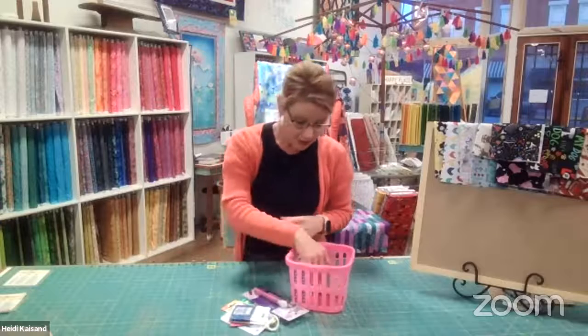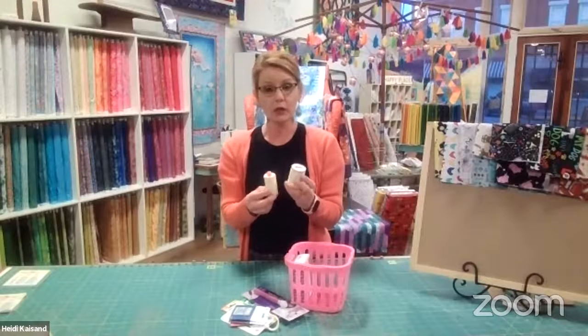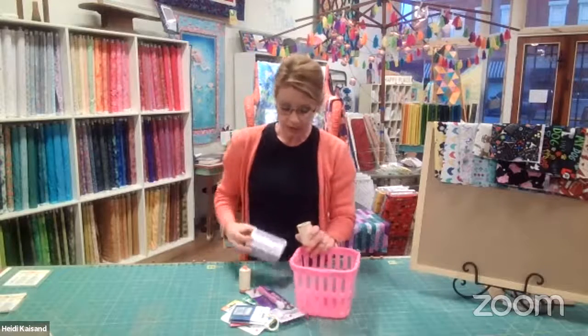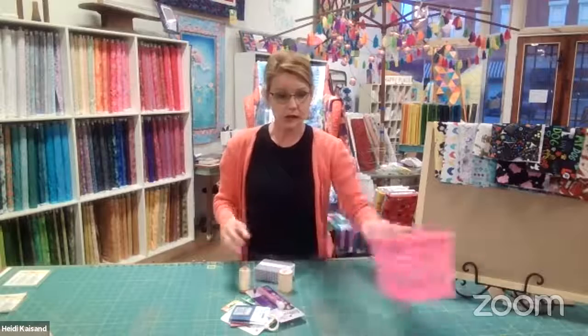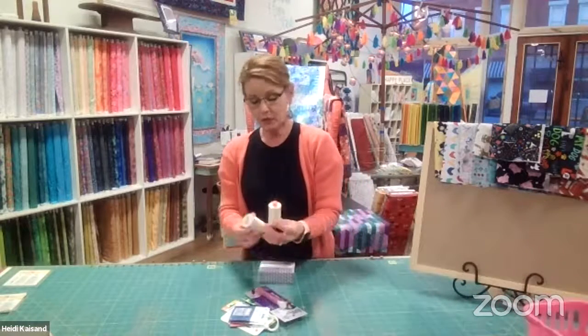So we thought a few things. And then the other couple things, again, you may not think about it till you need it at 12:30 in the morning or something like that. Do you have enough thread? We carry two different threads here, and Heidi just got in some new thread colors in our Aurifil. Yes, lots of new colors. And both of these are excellent.